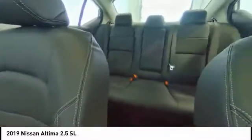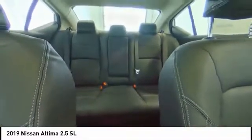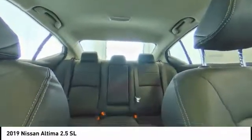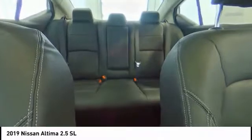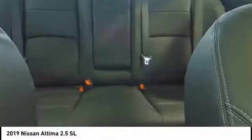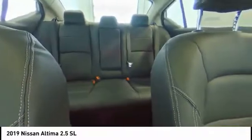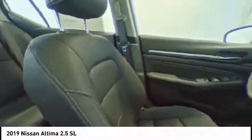This vehicle has less than 100 miles. Here are some of this vehicle's great options: power passenger seat, traction control, navigation system, air conditioning, dual airbags, power steering, 4-wheel disc brakes, center armrest, rear window defroster, power windows.